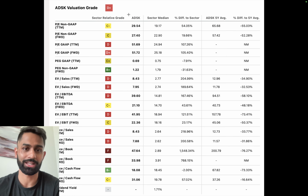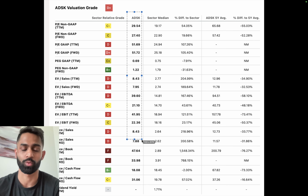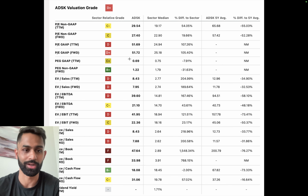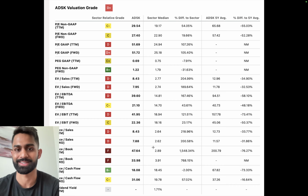Now, when it comes to valuation, it is reasonable on a non-GAAP basis, a little bit under 30, 27, but nothing compared to the growth rate. It's still a little too high because the PEG ratio, as you'll notice, is going to be sitting at 1.22. But I doubt the growth rate is going to be that high. We'll talk about that in just a minute. Price to sales trading at a little bit over 7 to 8. That's pretty ideal for a software company. And price to cash flow trading at over 31 on a forward basis at the moment.